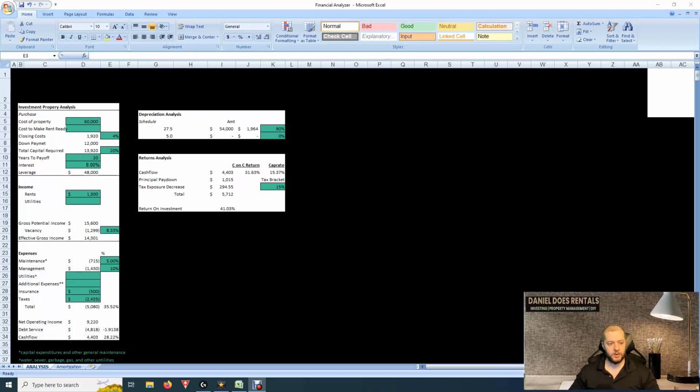So if you remember correctly, this is the spreadsheet I had up in the last video. The purchase price was $60,000. We have closing cost at 4%. This is our total capital required, almost $14,000. The loan that I get, I had to put 20% up, and they're for 20 years, and right now the interest rate is at 8%. The rent I think I can get for this is $1,300.